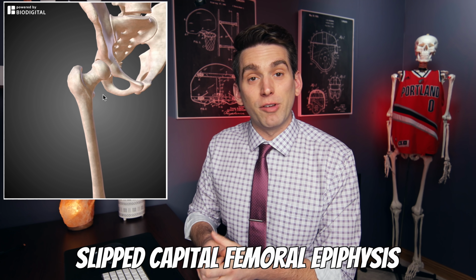While we don't have a specific diagnosis, one of the most likely possibilities is something called slipped capital femoral epiphysis, or SCFE for short. This is the most common disorder affecting adolescent hips, and in particular occurs whenever somebody goes through a rapid growth spurt, like what happened with Oden.